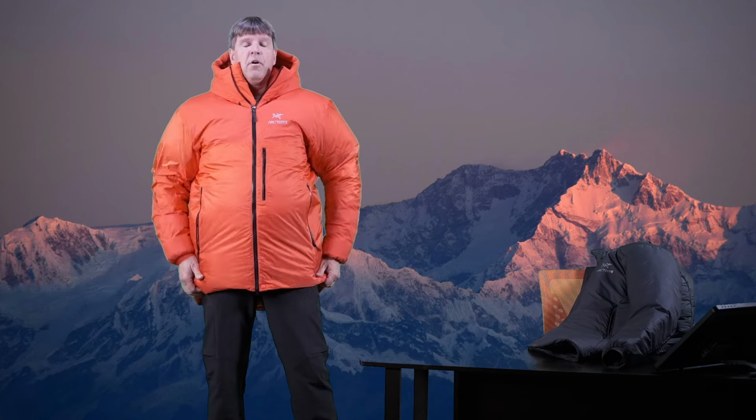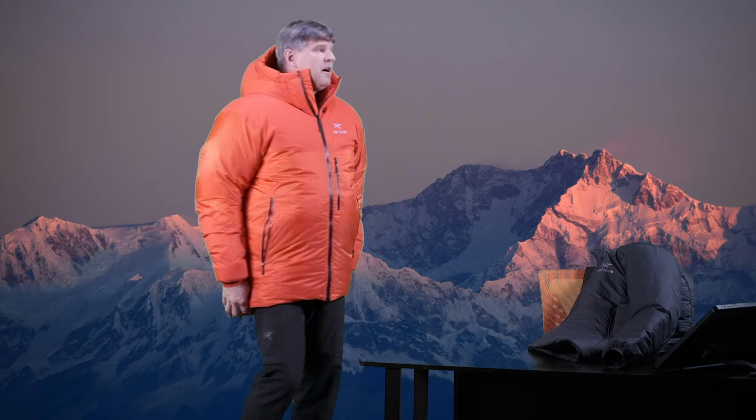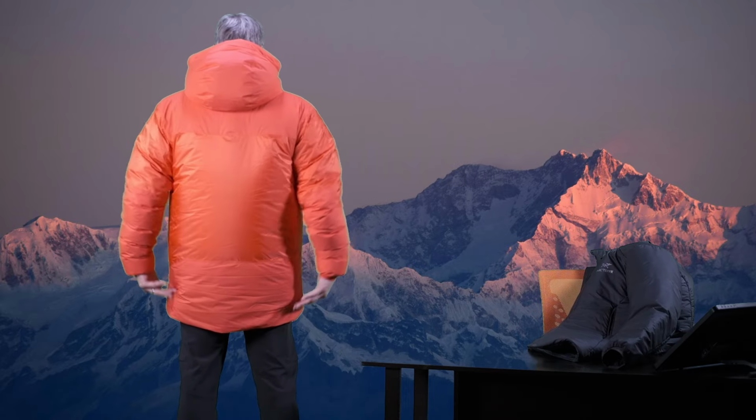All right, so you can see right off the bat that it is bigger, and it's bigger all around because it is a parka. A parka is typically going to be a longer length jacket, right? You can see in the back there's a lot of coverage here. But this is a down insulated jacket, and it really makes this so much more, that's my word, poofy, right? Just puffy than the Nuclei is.